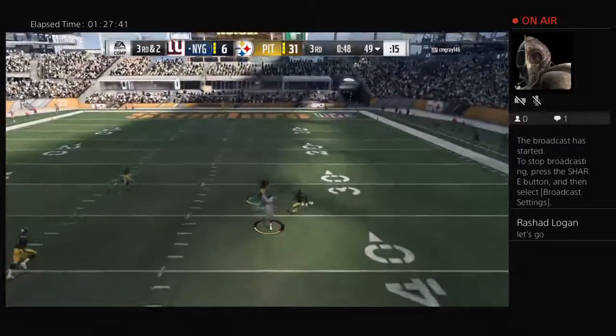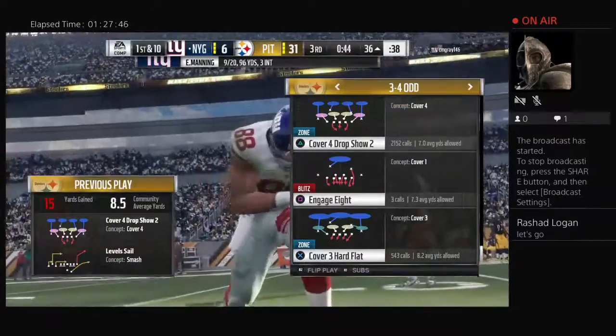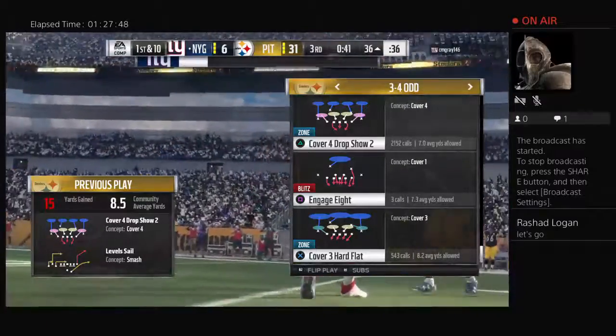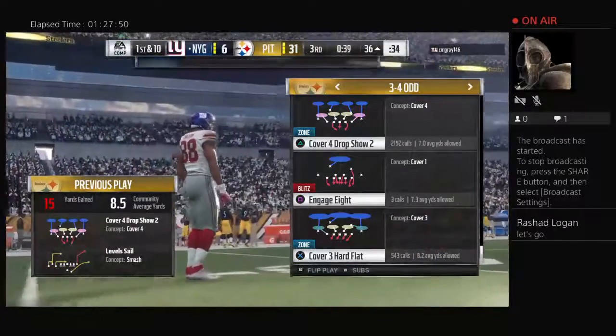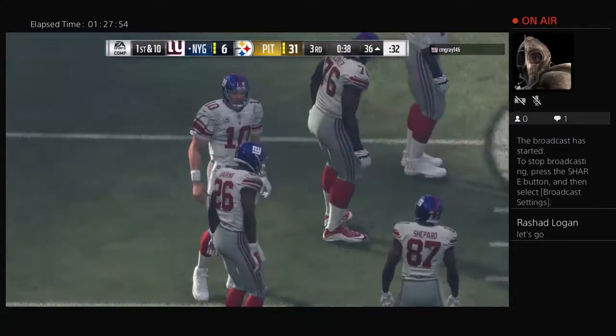Operating from the gun, Manning, and Ingram holds it in. And he's able to get the first before he's taken down at the 36. A solid gain of 15 yards, and the sticks move.